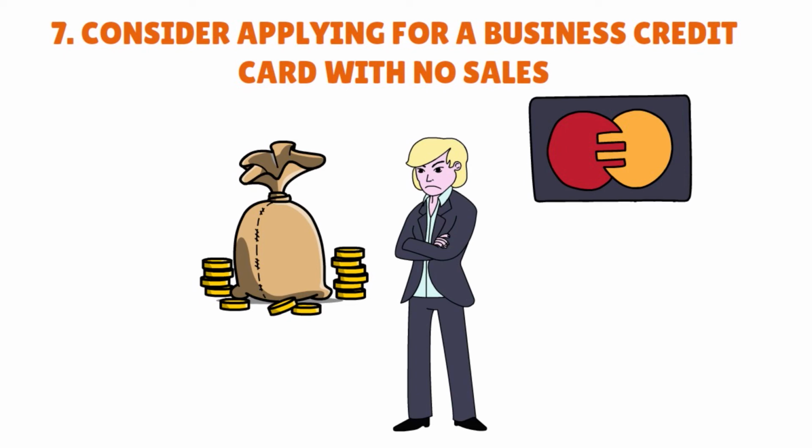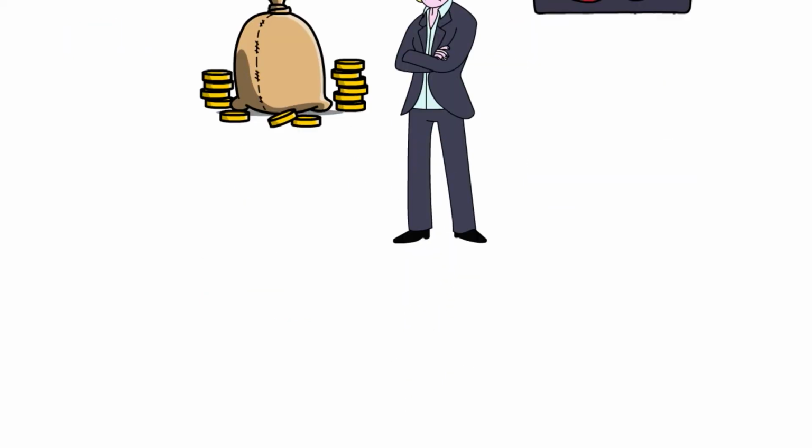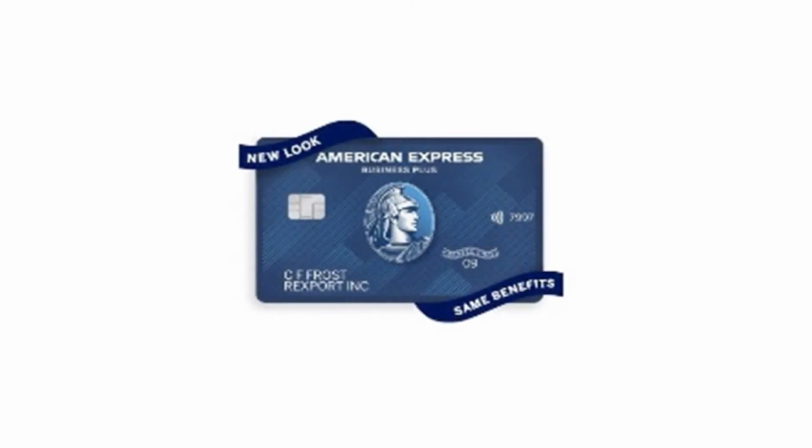We have, for instance, the Blue Business Plus. This is the best for a long 0% intro APR. Again, all these cards will accept startups that have the proper business plan, and even if they have no sales, they can actually fund you. So the Blue Business Plus from American Express is best for long 0% intro APR.